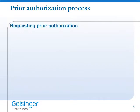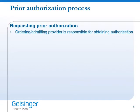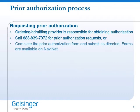When requesting prior authorization, it is the ordering or admitting provider's responsibility. You may call to request prior authorization, or you may submit directly to Geisinger Health Plan by using our standard prior authorization form. Forms are available on Navinet under Behavioral Health. Electronic online submission through this same portal will be available to providers soon.